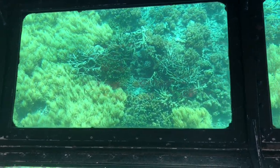Within minutes of our tour departing, we spotted a shark, of which the Great Barrier Reef is home to 134 different species. This guy was a white-tipped reef shark who aren't known to be dangerous to humans.